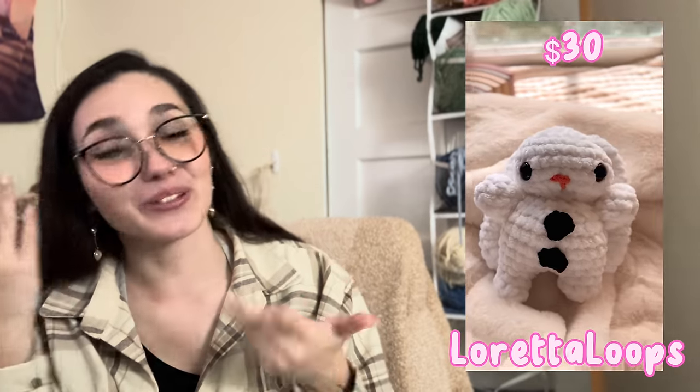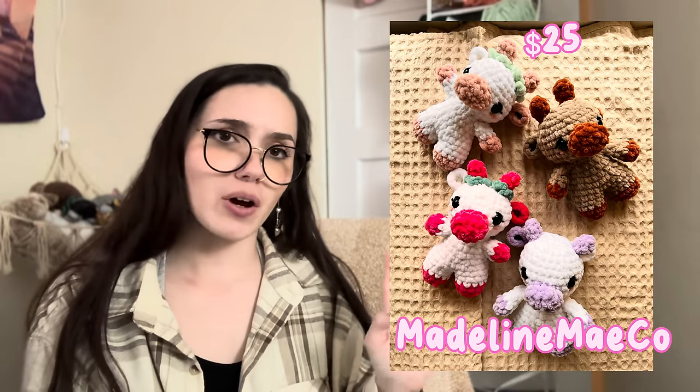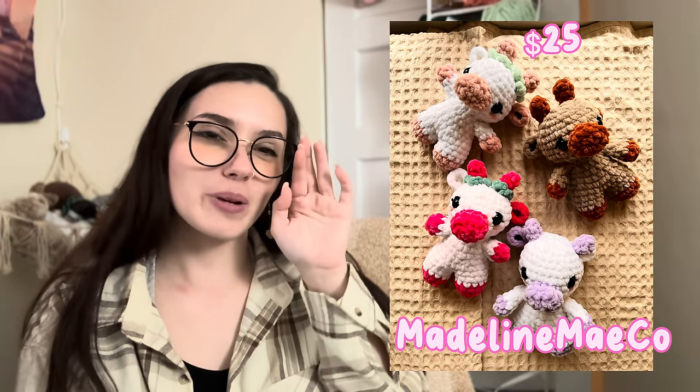And then I had two leftover Christmas bunnies, Bunny the Elf and Frosty the Snow Bunny. Frosty the Snow Bunny sold for $30. That's also Loretta Loops, I just added buttons, which were snowman buttons. Those people happen to like the brown cow, so that's cool. Those are $25. I've stayed pretty consistent. That price has been working.